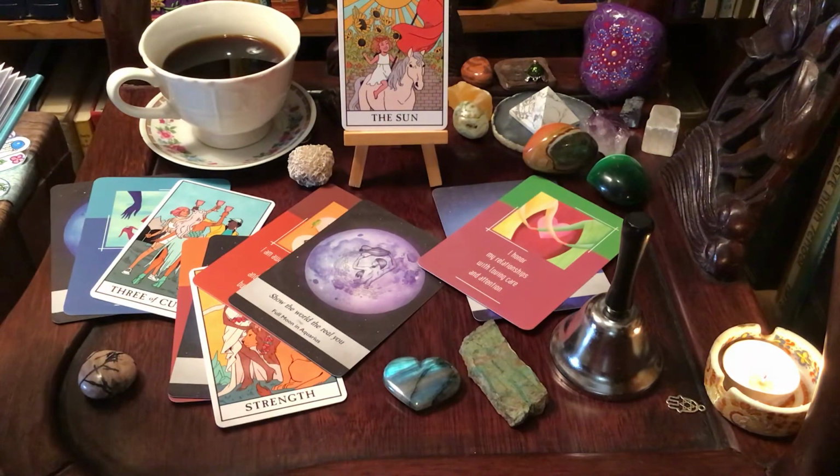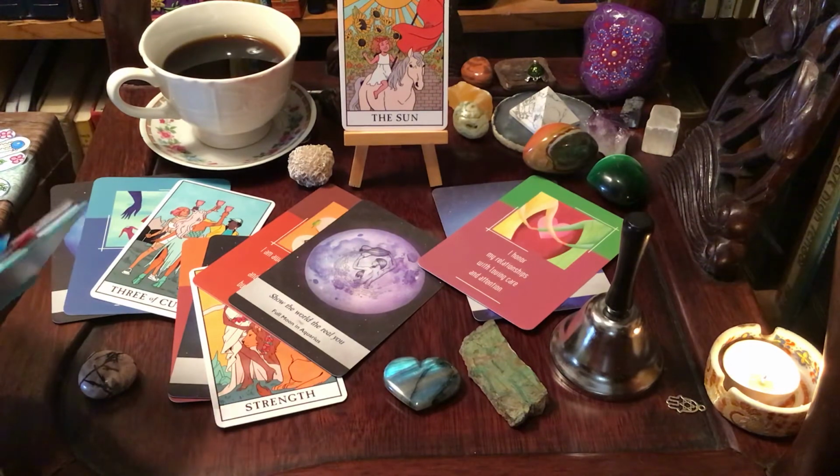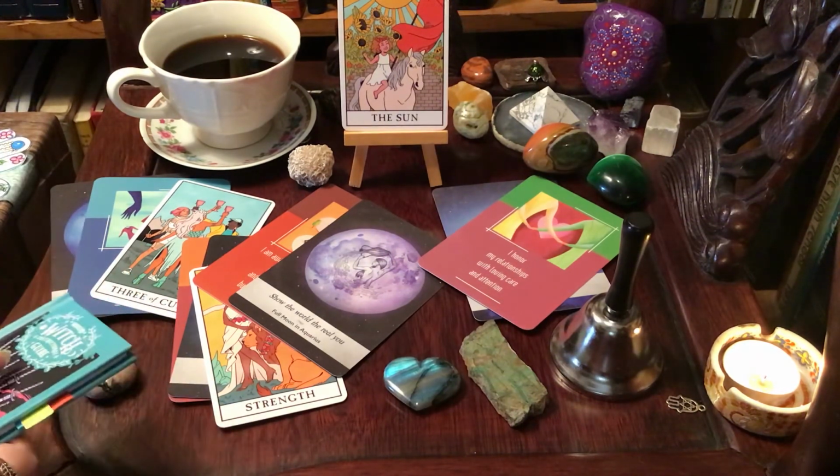This new perspective is the result of your hard inner and outer work, and now it's time for the reward. So treat yourself. Do something fun. Have an adventure. The days are yours to fill with childlike wonder and optimism. See what I mean by the most positive card?